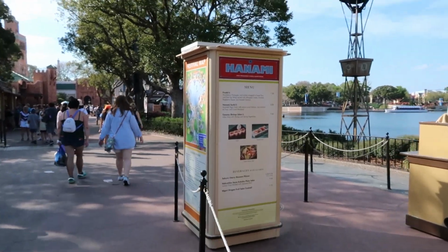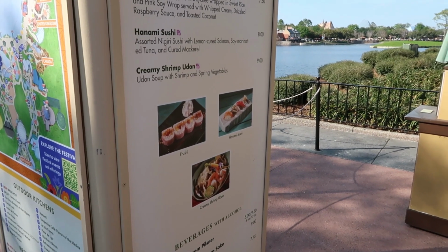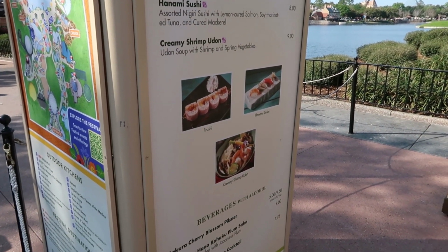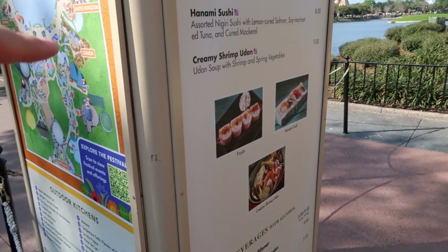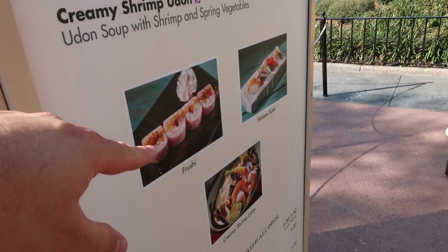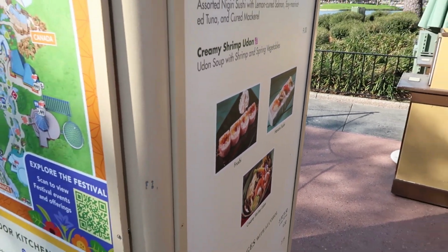The one at the Japan pavilion always has tasty treats, and they definitely don't disappoint. I'm not going to get it this time. The line is huge. But next time I come for this festival, I'm definitely going to get that. And I already can tell you I'm going to get that sushi. Actually, I might get the frushi and that sushi. They both look delicious.